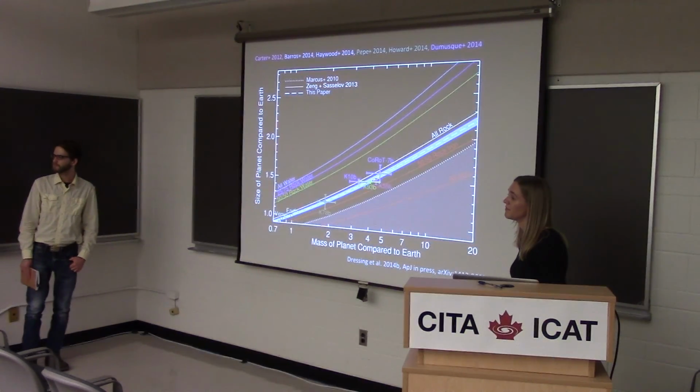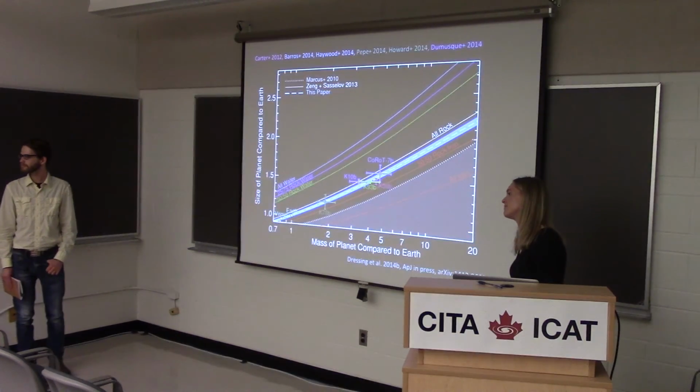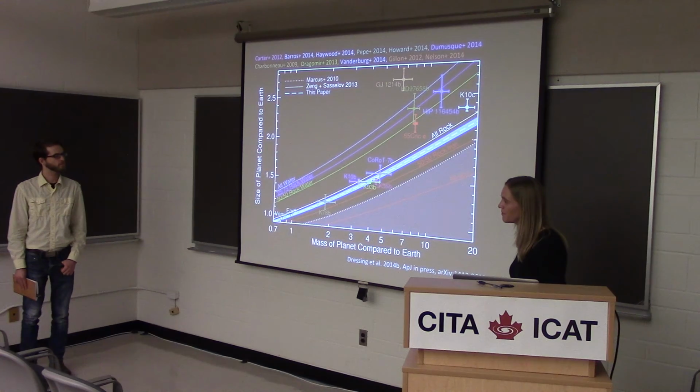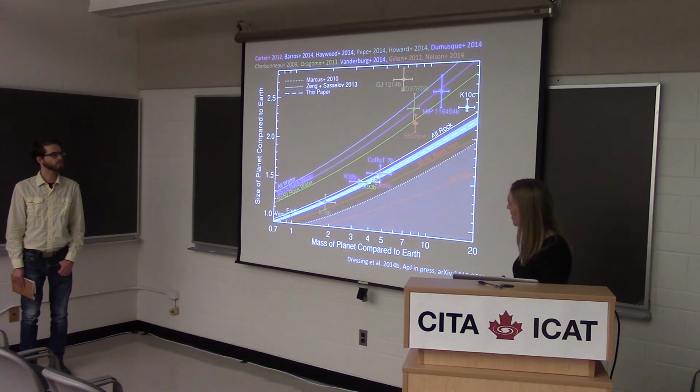Have you had theory tell you, when you add the other ones that have either water or humidity, that this is a co-accretion scenario, and above 6 or 7 Earth masses planets start capturing gas? It does look like it's consistent with that picture, but I don't think it's a closed book yet.